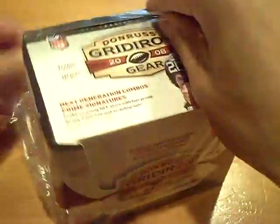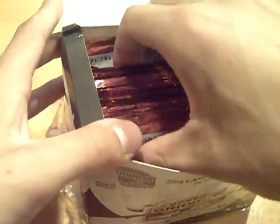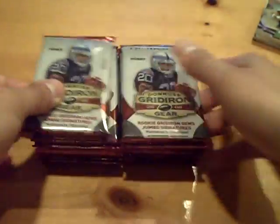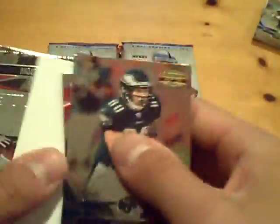We're on to our second box of the night. First football break of the night, 2008 Donruss Gridiron Gear. Good luck once again. We had a decent box. If you want to check out those videos, maybe we can get some Vikings out of this. Who knows? Maybe Adrian Peterson.